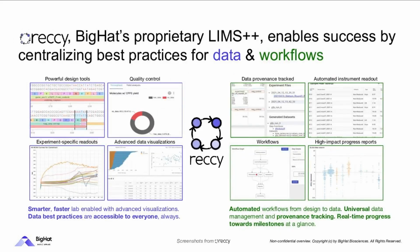So now that we've given a brief overview of the overall machinery, I'd like to talk a little bit more about some aspects of BigHat's platform and what makes them unique. I'll start with Reccy, which is BigHat's bespoke cloud-based LIMS++ system, as we like to call it. Reccy is where in a central spot, all of our biological data and metadata, our AI/ML training data sets, experimental results, operational statuses, and logistics, they're all managed in a single API-driven core, and that's converted for the broader stakeholders at BigHat through a web app for utility.